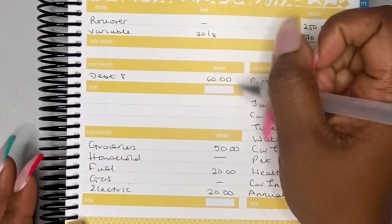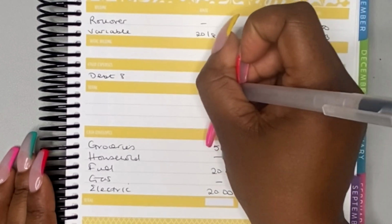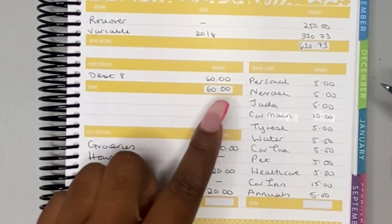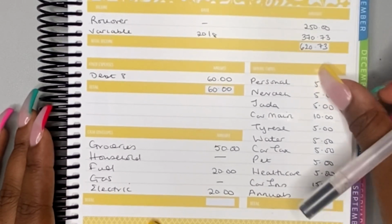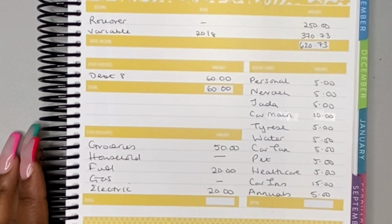Okay, so in terms of our expenses, I have my debt payment, which is £60 coming out this week. This is my minimum debt payment, and it feels really strange putting such a small amount towards debt, guys. I have to say, I do miss paying off my debt, but I know that the emergency fund is a lot more important at the moment.